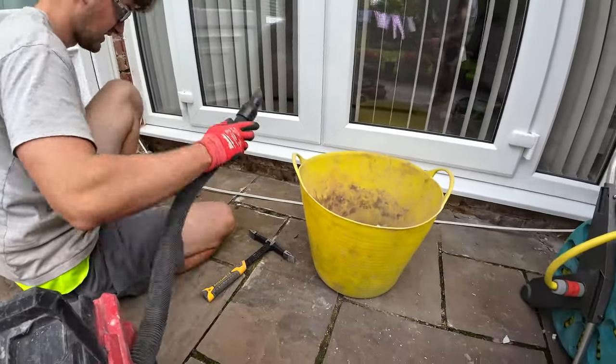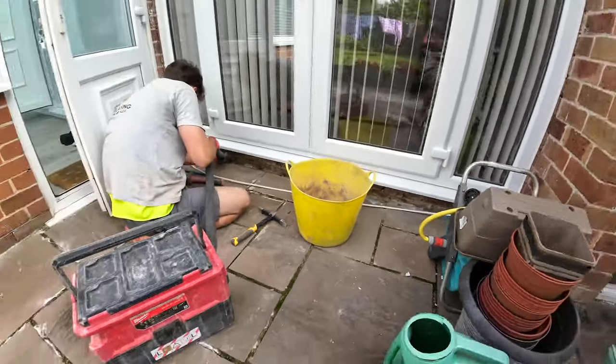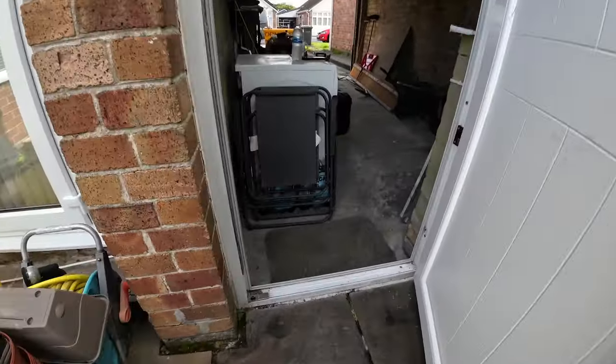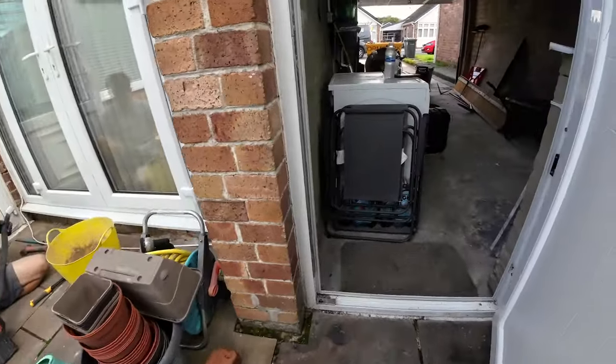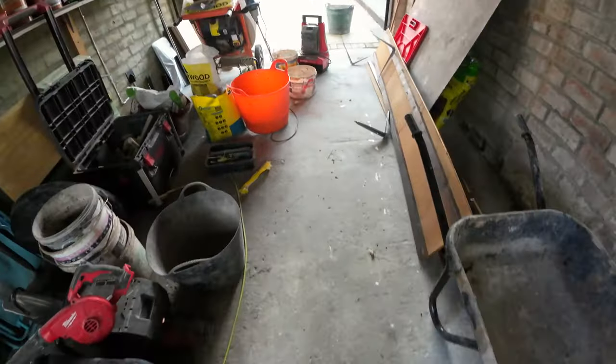That's better, isn't it? Yeah, the brickwork's not perfect under there, but it's better than crumbling under. Al? Pardon? There's a couple of holes here, we'll patch up while we're at it. Yeah.